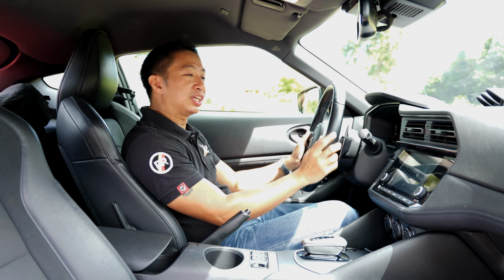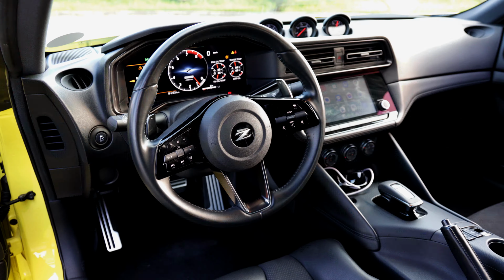Now, the leather-wrapped steering wheel here has also received an update. We now have a tilt and a telescopic function there, so that's good news for taller drivers. And behind the wheel, we also have those GTR paddle shifters, as I said when I was driving this vehicle.